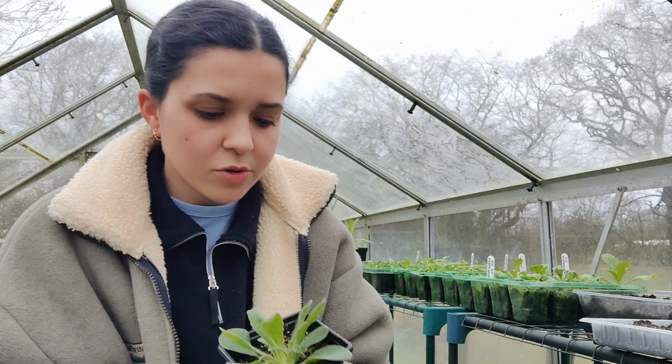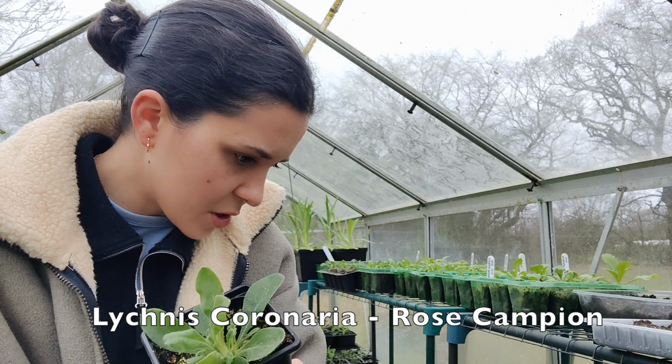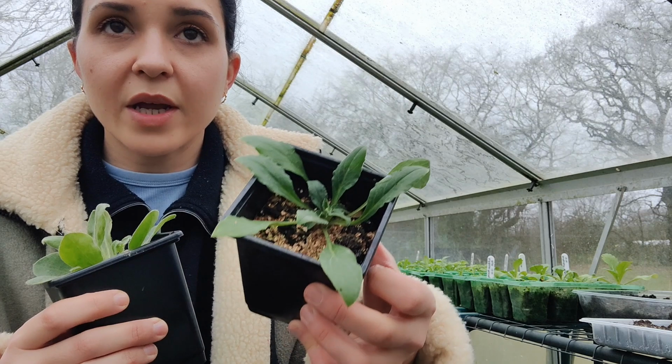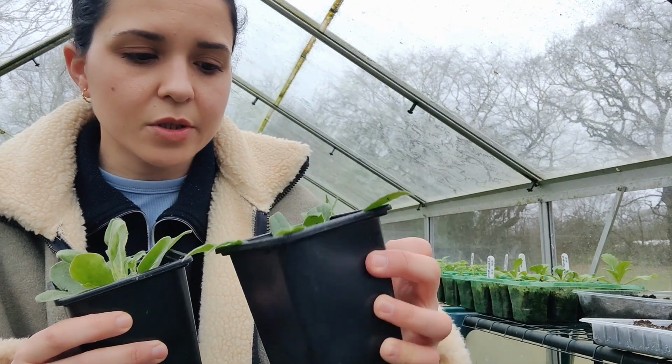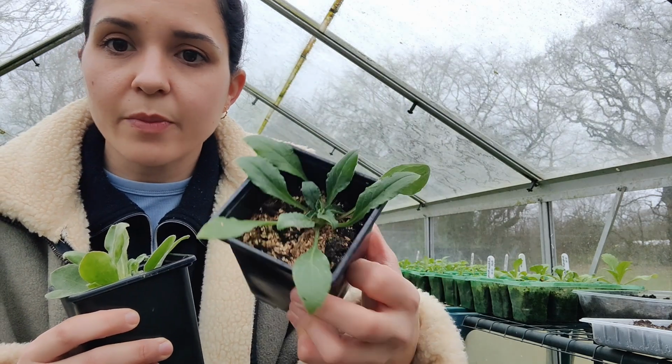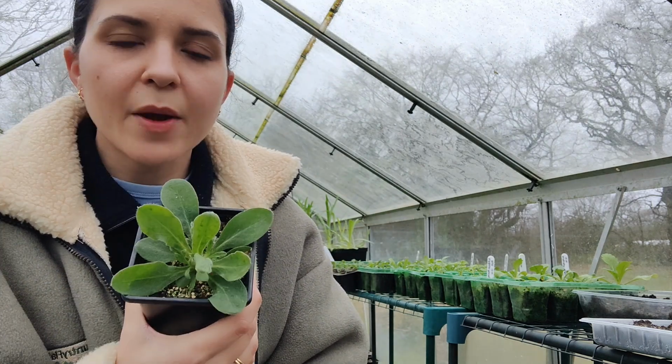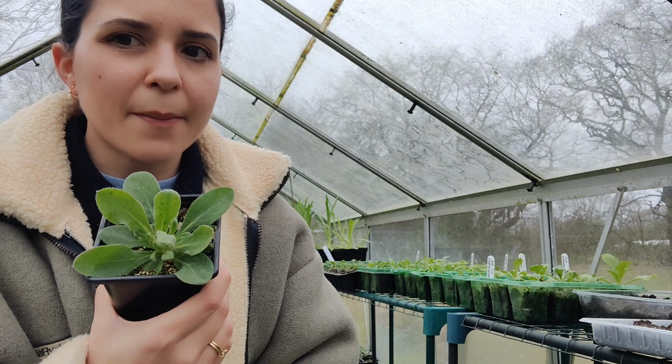Got some rose campion, although these ones look slightly different. I've got two different varieties. These ones are white ones that we had growing wild in our garden. So I collected the seeds from them and they've grown lovely. And then these ones I bought from a seed company. They're white, but they've got a bit of a pink blush in the middle.